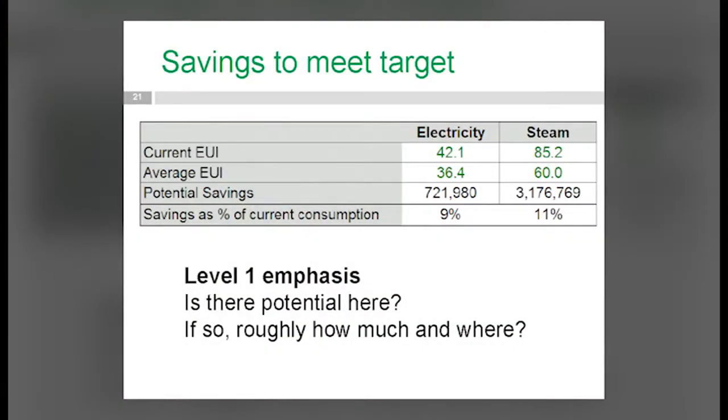So here's an example of what we mean by calculating the savings to meet your target. This is just a really simple calculation. You know what your current EUI is. That's just your kilowatt hours per square feet or kBTUs per square feet. In this case, we're setting our target as the average EUI, if you got this facility up to average, or down to average, I guess, in terms of EUI. What would your potential savings be? And then what is that in terms of a percentage? That just lets you know how far you have to go to meet your target.